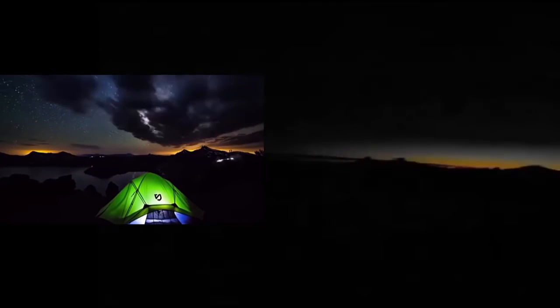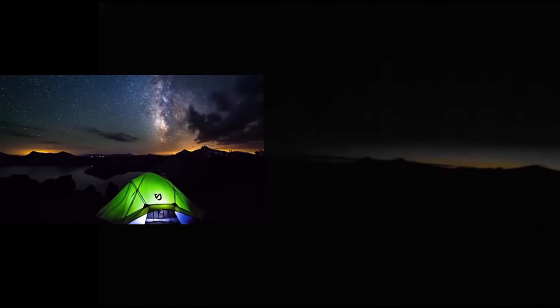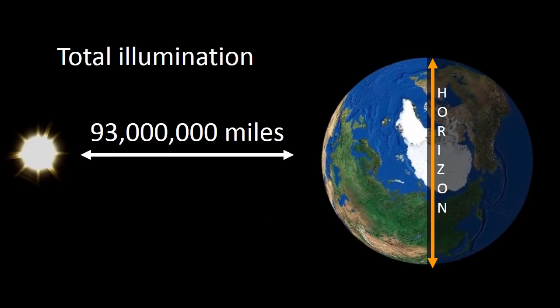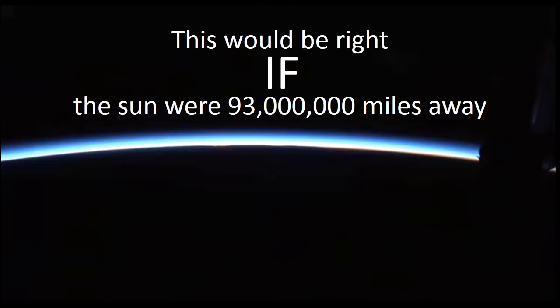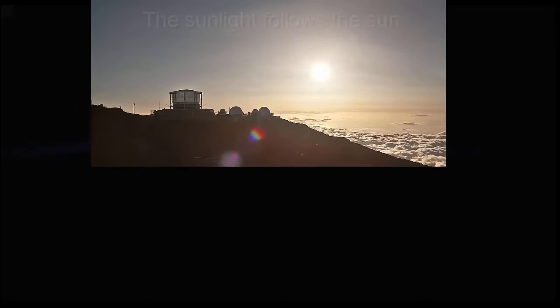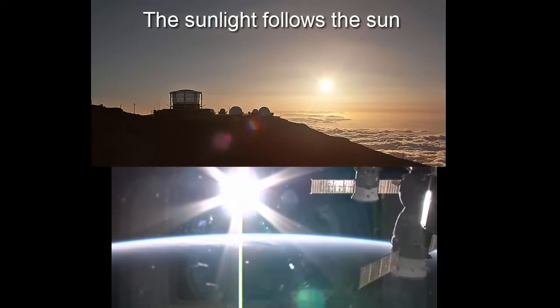The sun is not 93 million miles away, because if it was, the entire horizon would fade evenly, and the entire horizon would fade at the same time. Not what we see here, which is the small sun cruising over the Earth and the light is following it. Case closed.